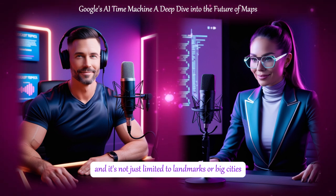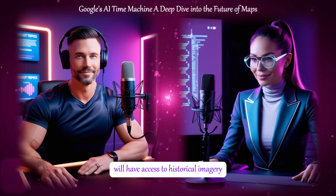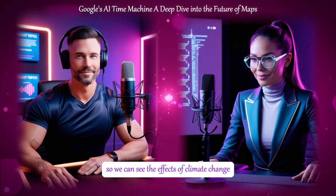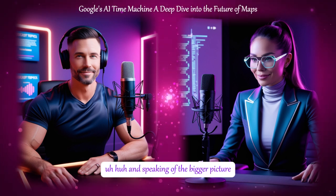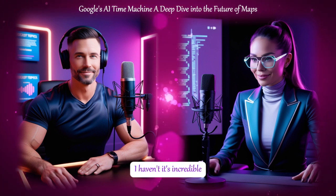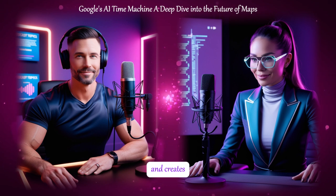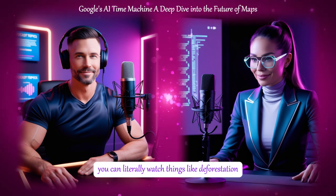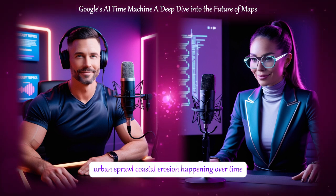And it's not just limited to landmarks or big cities. Google Earth users will have access to historical imagery for thousands of locations globally. So we can see the effects of climate change, urbanization, natural disasters all across the world. And speaking of the bigger picture, have you seen the new time-lapse feature? I haven't. It takes millions of satellite images and creates this visual map of how landscapes have changed over time. You can literally watch things like deforestation, urban sprawl, coastal erosion happening.